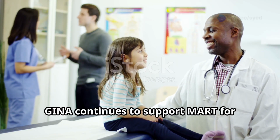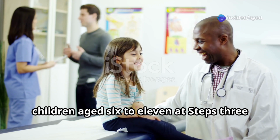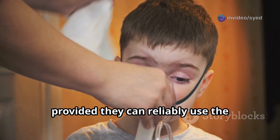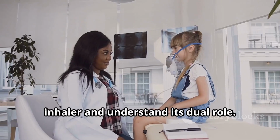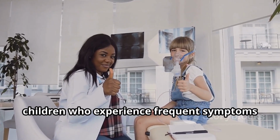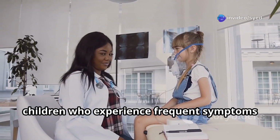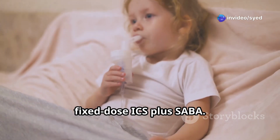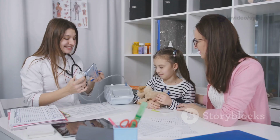In 2025, GINA continues to support MART for children aged 6 to 11 at steps 3 and 4, provided they can reliably use the inhaler and understand its dual role. This approach is especially suited to children who experience frequent symptoms or exacerbations, even though they're already on standard fixed-dose ICS plus SABA.